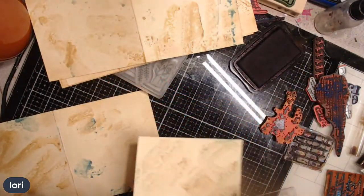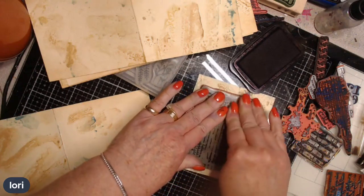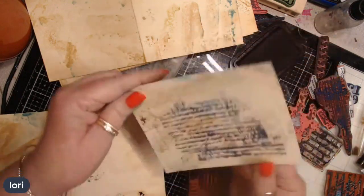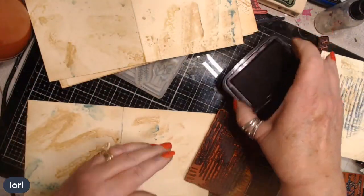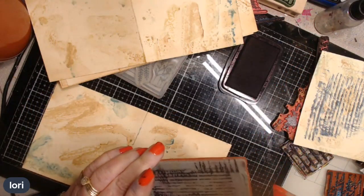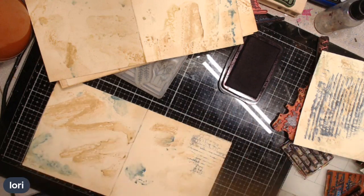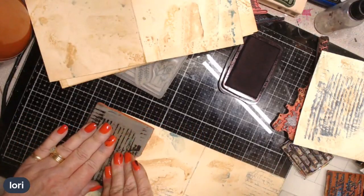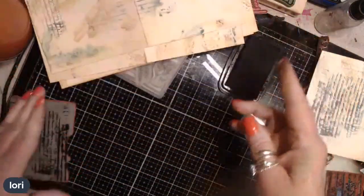I've got a lot more stamps that I'd like to use in here, but I don't want to drag them all out. And I can always add. I don't know about that. Let's see. We'll just hit it a little bit, and maybe I'll put it up in the corner. Yeah, that's better. Let's go this way. That's better. That's not too bad.